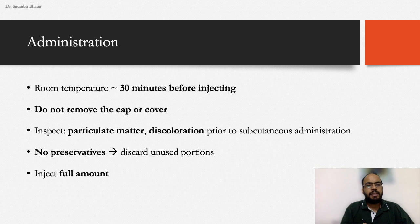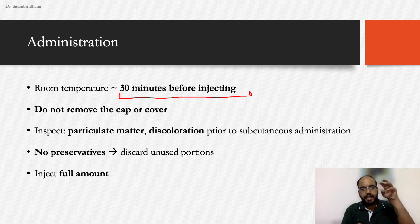Now, before administering any of these biologicals, you have to wait for 30 minutes. When you take the syringes out of the fridge, keep them outside at room temperature for 30 minutes. Now it varies. Some of the biologicals mention 15 to 30 minutes, some mention 30 minutes. So it's safe to keep them out for 30 minutes and then consider injecting.